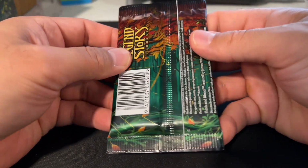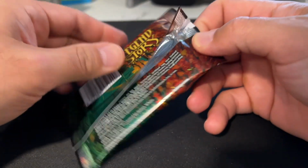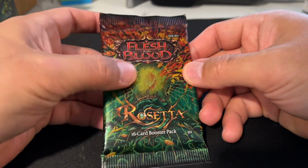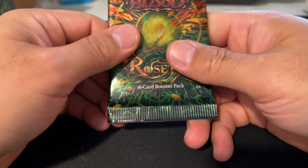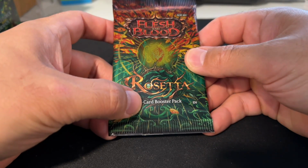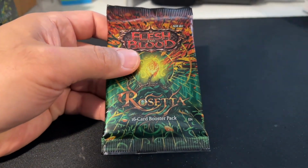So that's pretty cool. I can tell this is kind of like a papery material, not like a plastic, so it's going to rip real easy, so that's actually pretty cool. You don't see a lot of stuff wrapped in this kind of material, and it sort of feels high quality. And there's 16 cards per pack, and I think 24 boosters, so you actually get a lot of cards.